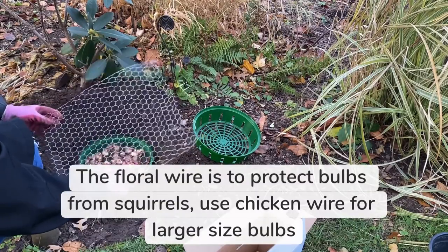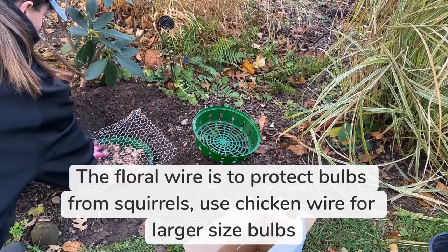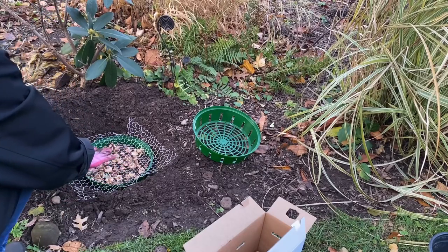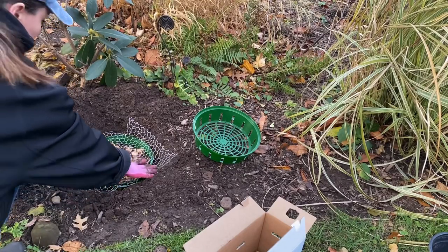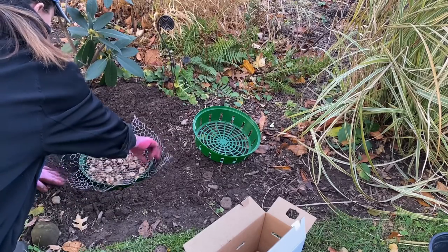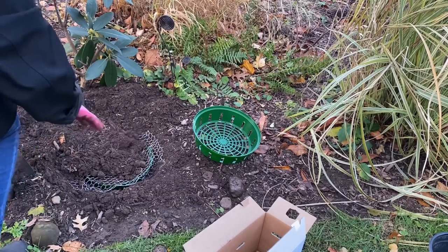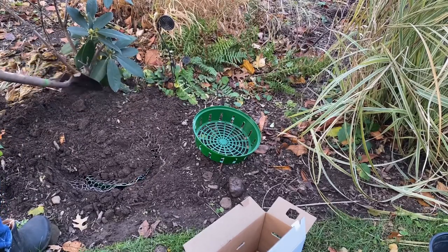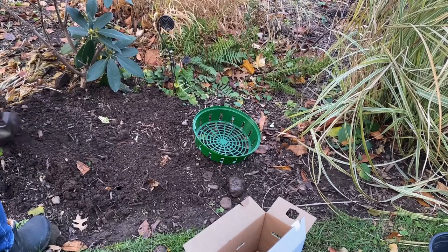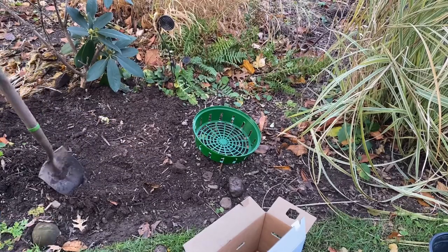And the next part I have done before. This is one of the floral frogs that you use in floral arrangements, but I use them as my protection from squirrels for smaller bulbs. If you have larger bulbs like tulips, you need chicken wire, which has larger openings, and then you just cover your bulbs just like that. And soil. Squirrels, at least my squirrels, love crocuses. Don't know why. Okay, you can't even tell. And now we'll see what happens in the spring.